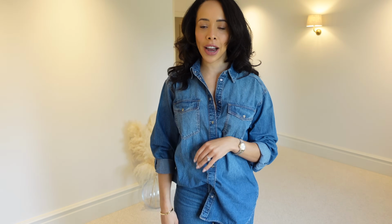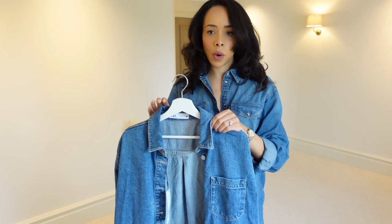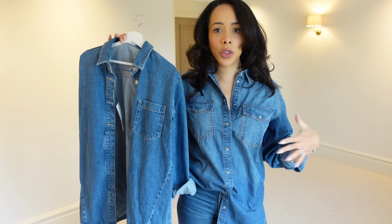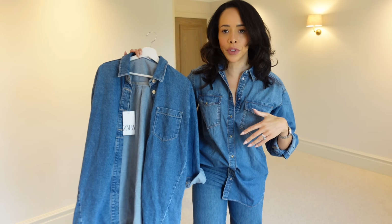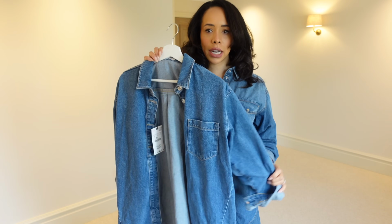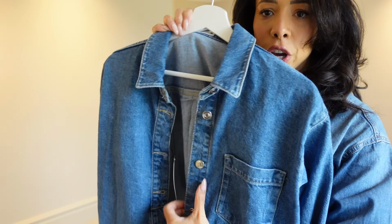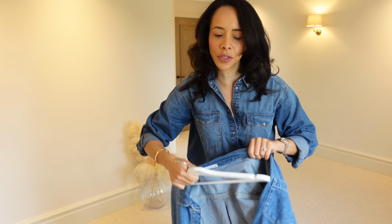Now, one thing to note, this shirt is £27.99, and as always, I like to show you some comparisons. When I did my ZARA shop this week as well, I obviously was on the denim flex. I was going for the blue denim jeans and denim shirt. Now, I saw this one as well from ZARA. Let me just bring it up to the camera so you can get a bit more of a view. I haven't put it on. Let me just quickly throw this on.